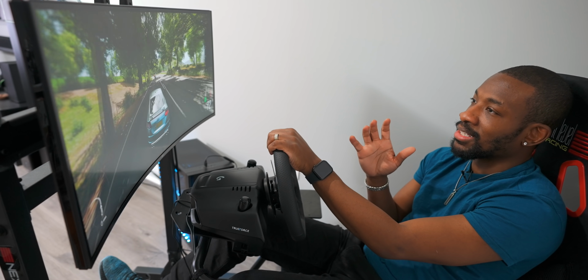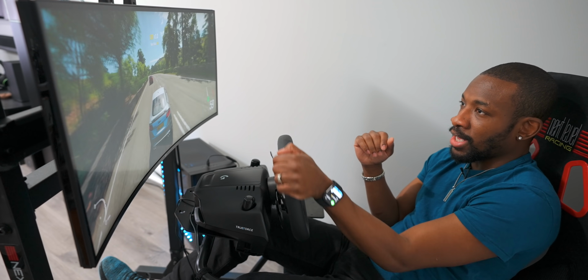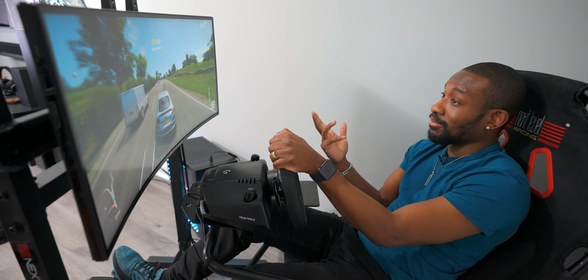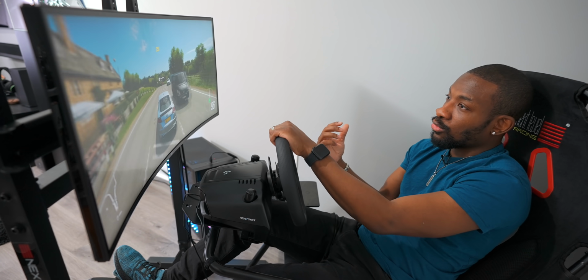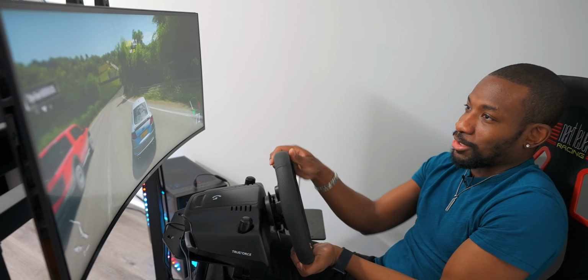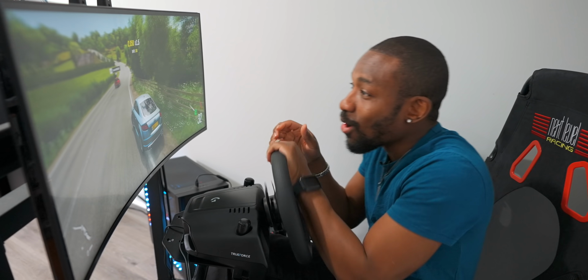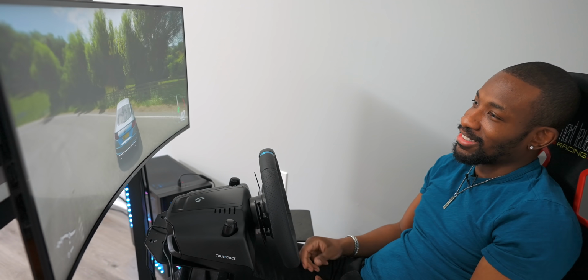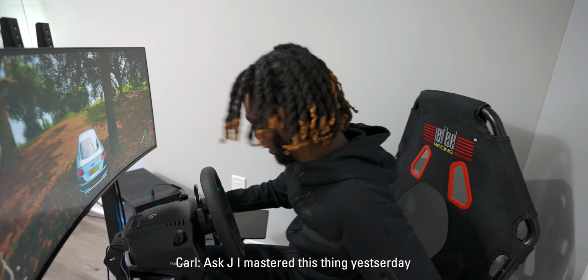Maybe the key is to not drive like I'm on a racetrack and not hit crazy speeds. Okay? I mean, this is the key. I think we found it, you guys. Just don't drive over, oh, I'm at 96? Oh, and this is where it's happening. No, no. Oh, I didn't bump anything. Ah, dang. All right. Now Carl's gonna drive like a turtle. Watch. Actually, I mastered this thing yesterday.